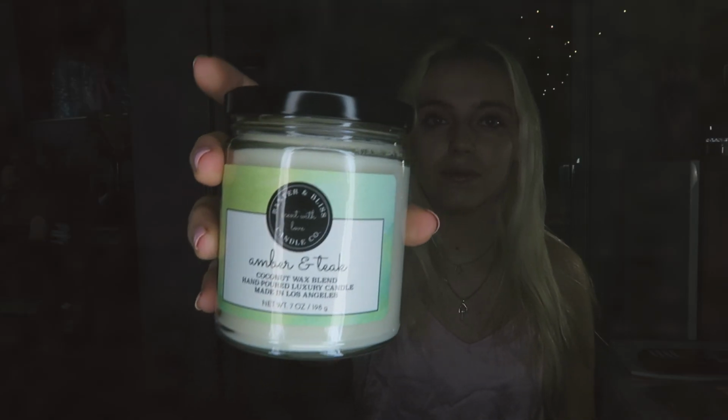I'm sorry, I feel like I sound like Tana Mongeau with this raspy voice. Just slowly eating. So let's open these bad boys up. I love this candle holder. Amber and Teak Coconut Wax Blend Hand Poured Luxury Candle.